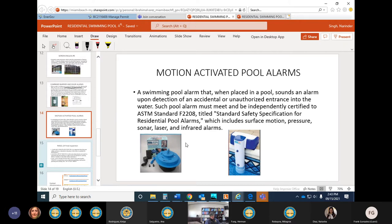But by using this, it's just like a safety net over the pool. No other safety barrier needs to apply. You don't need a child fence. You don't need a fence around your pool. But you do need to make sure the correct wording is on the packaging.